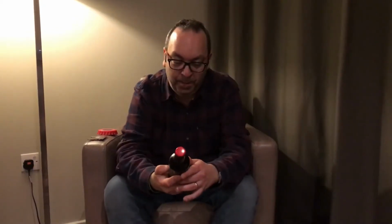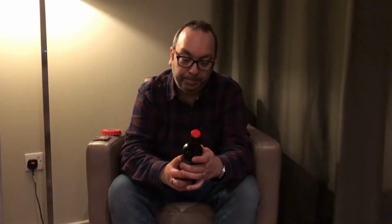It's 4.8% ABV, a Ruby Ale, again a 330ml bottle, a nice size bottle. It's just a really nice bottle, and I've not heard of Cameron's Brewery, but I do like a Ruby Ale, and I thought I'd give this a bit of a go. So no further ado, let's undo it.